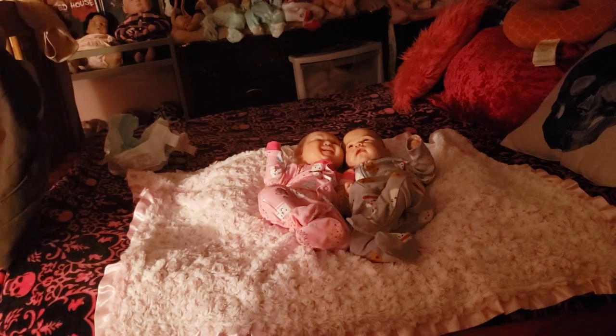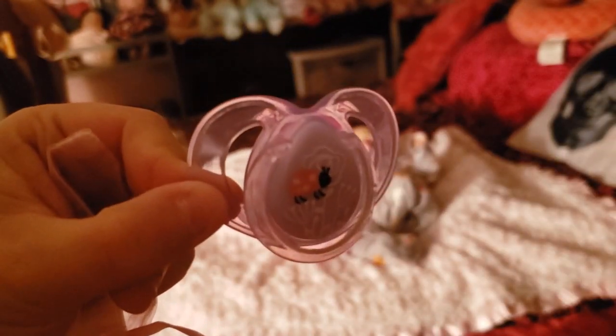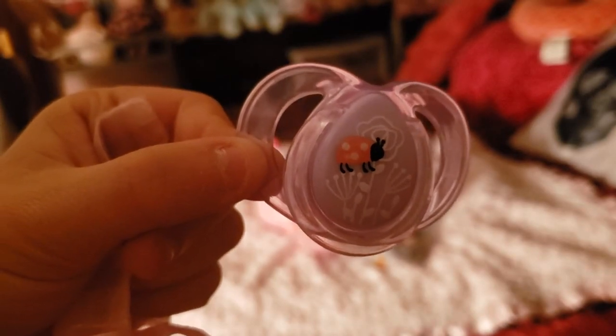All right, so here are their pacifiers. That one is so pretty. I love the swirls. Let's see, is that one? It's probably Coco's. Yeah, that looks good on Coco. And then this one is Miranda's with the adorable little ladybug. Oh, I love that. That's so cute. That's perfect for her. It's the way she's positioned. Okay.